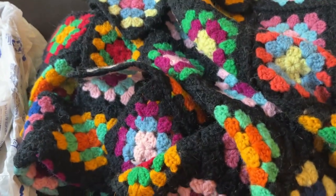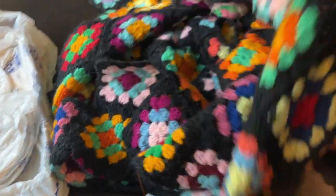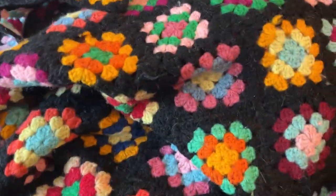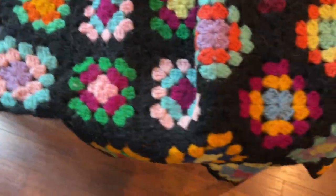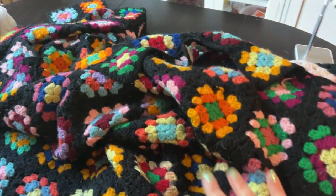But I also picked up this granny square, and it did cost $8, not on sale, and it's kind of neat in that it's got a jagged edge. I've not really seen that before, how it's laid out with the jagged edge. So that was pretty neat. You see how it kind of goes down like that. So I wanted to show you these items first.